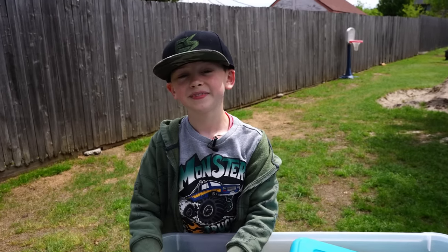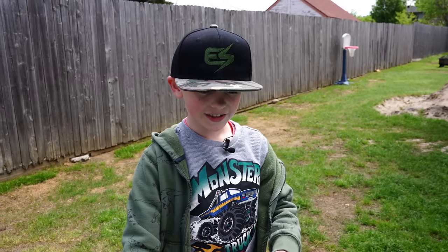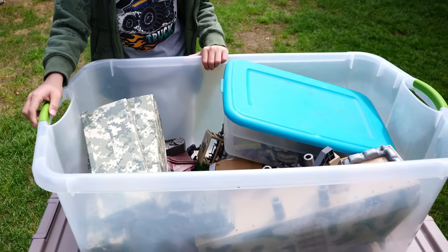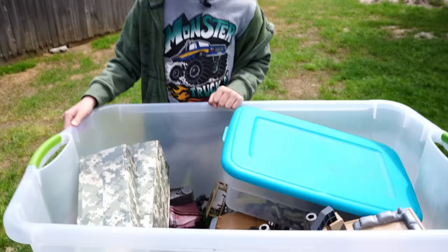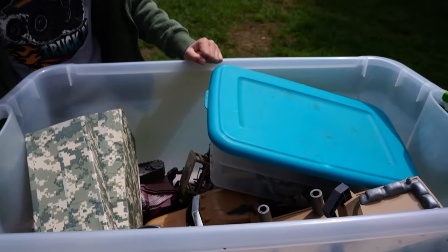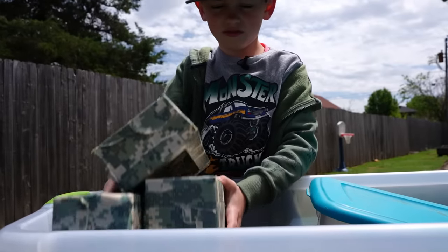Hey, Evan, what's going on? I am going to be looking through our giant tubs of military toys. Oh, yeah, you found this in the shed, didn't you? Yep. We haven't played with this in a long time. What's all in there? I have no idea. All kinds of stuff. Hey, let's pull it out.